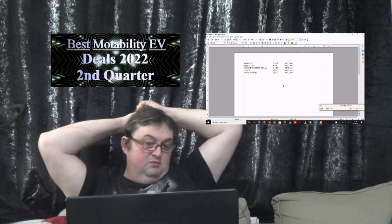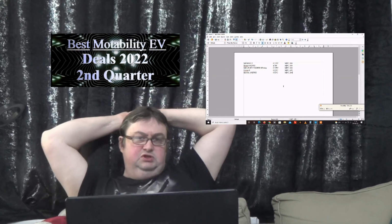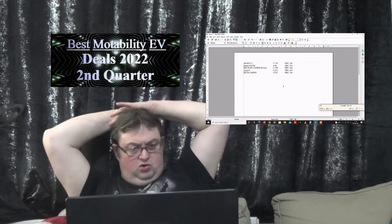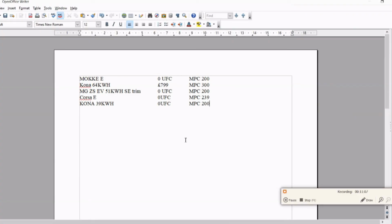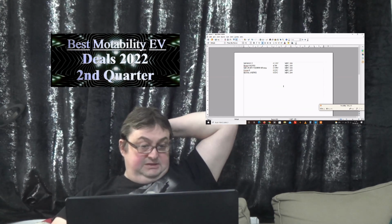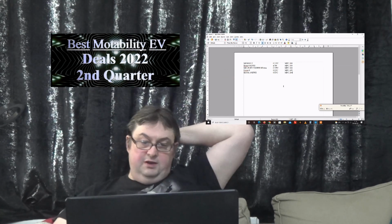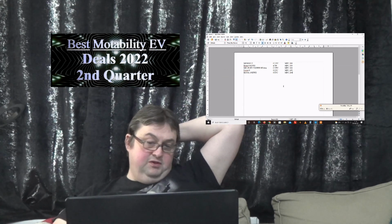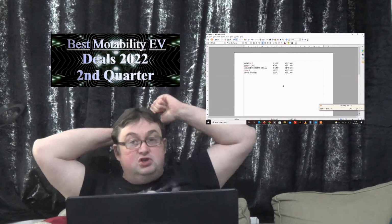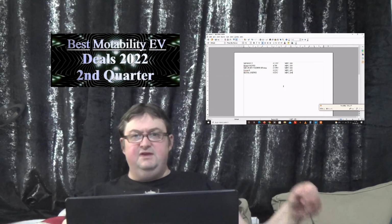If you could have gotten the MG ZS EV 72 kilowatt hour battery one, which does nearly 280 miles per charge, for less than the Corner 64 kilowatt hour, I would have put that in number 2 instead of the Corner. But for me at the moment, depending on finances, it would be the Mocha E if I couldn't afford the upfront cost, and the Corner if I could, because it's worth the upfront cost for the extra range. And I think that's about it for the EVs you can get on the scheme this quarter.